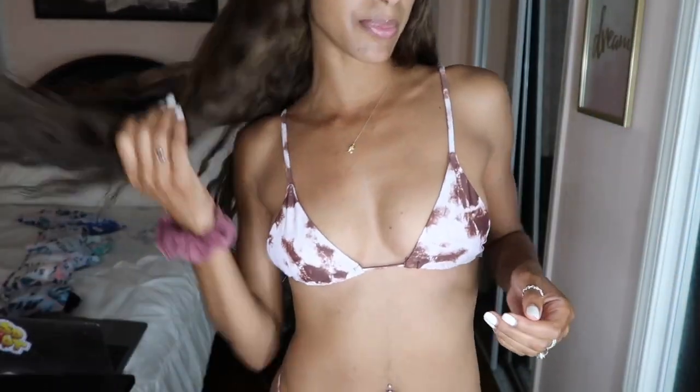It just has the 2 straps on both sides. This one's pretty basic, I mean, but it's cute though. Let me know what you think.